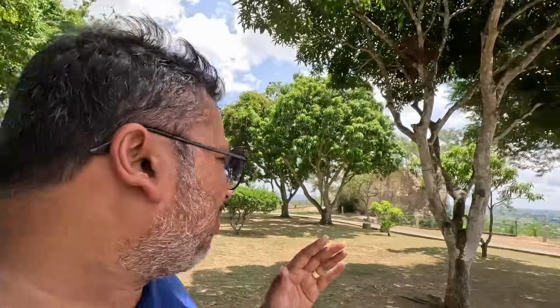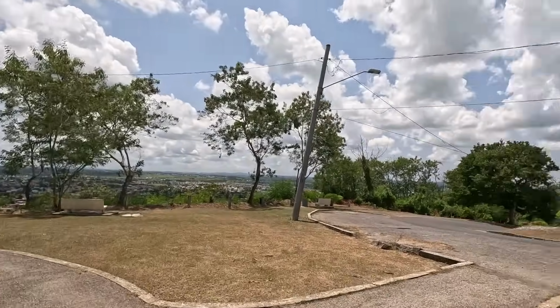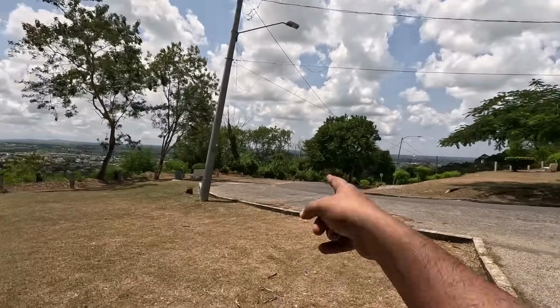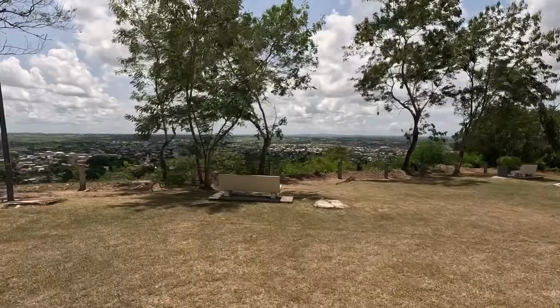Because at the same time, you want your younglings to enjoy nature, to enjoy these kinds of parks without seeing rubbish on the grounds. So yeah, that's where we came from. This way is the exit. Let me just take a walk on the edge.